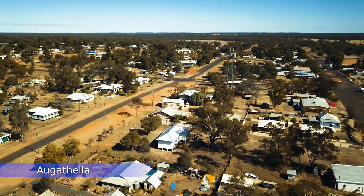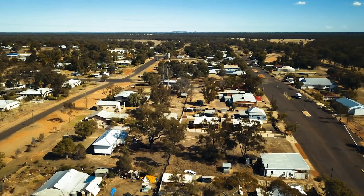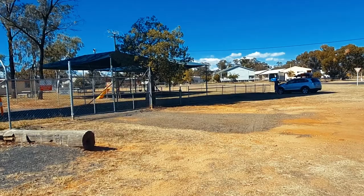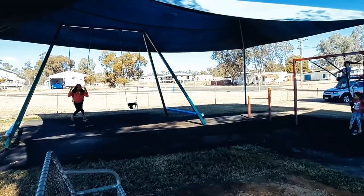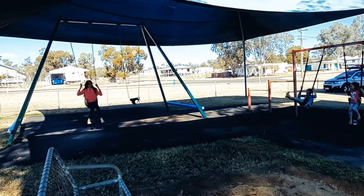So we are in Augathella. It's a small town on the Warrego Highway. I don't know how many kilometers away from Roma. It's a very quiet town with old houses here. So we're stopping by for our lunch. We have to plan ahead where to stop for lunch. And we found a playground for the kids, and we'll have our lunch.